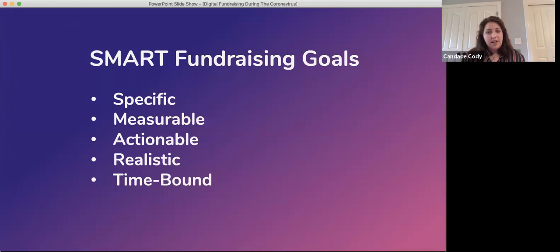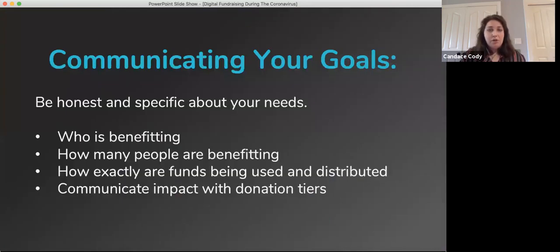So you want to set a goal that's really specific, very measurable, so easy to see success with, actionable, so something that can easily be implemented, realistic, so not asking for an amount that you've never raised before, just something within your grasp, and time bound, which is the factor that helps you drive urgency for a campaign. When you're communicating what your goals are, you want to be really honest and very specific about what your needs are at this time.